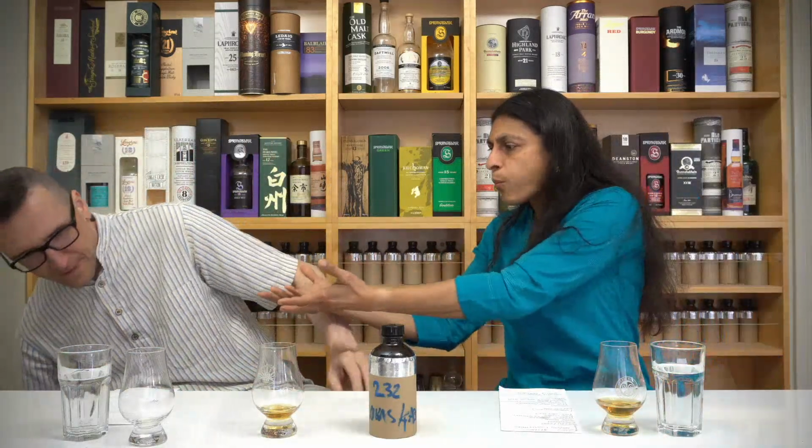But whatever you give me, it's stuff I can finish. But it's... Yeah. Well, the finish is quite long, but it's only long in the bits that we don't like. Hang on. Okay, last taste. The nose is definitely more floral Auchentoshan-y. And I presume there's a little bit of sherry, but not much.